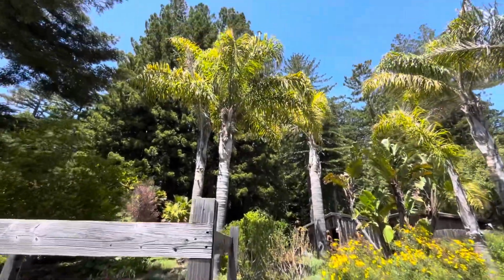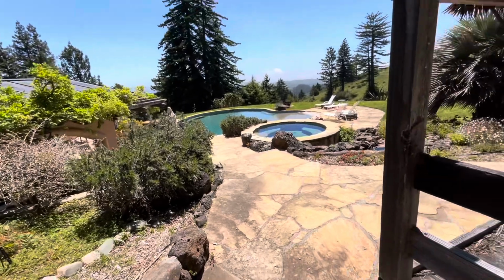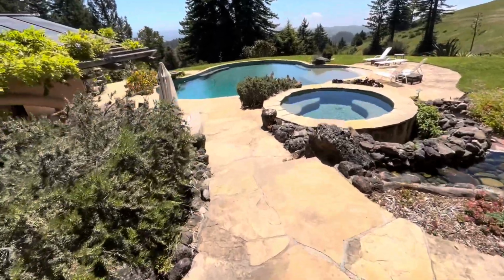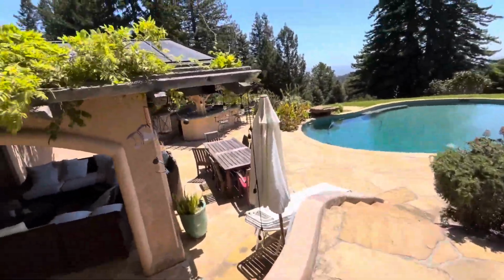So here are the queen palms back in the back. You have a nice little patio back here. And just imagine walking out and seeing this all unfold like it did for me the first time. Walking down the steps, and all of a sudden you hear the chimes. And just listen to the sounds here for a second.